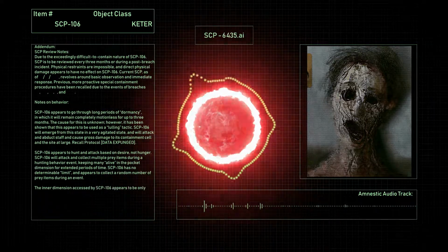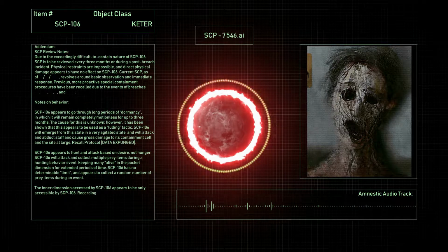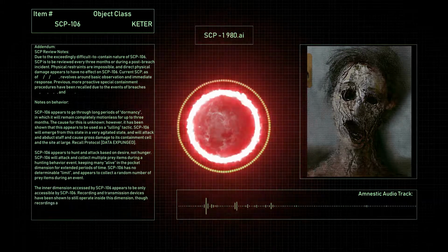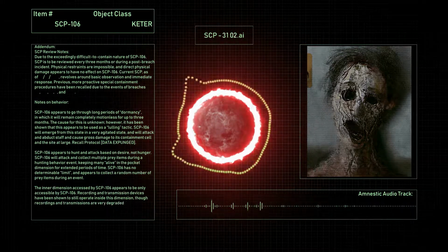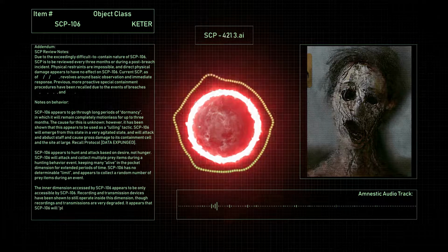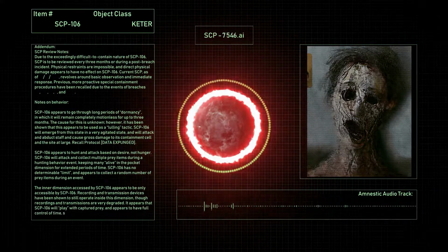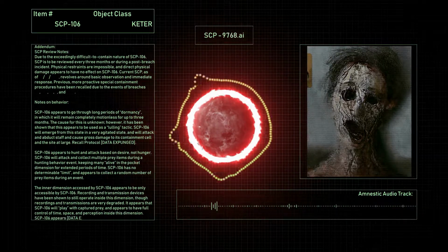The inner dimension accessed by 106 appears to be only accessible by 106. Recording and transmission devices have been shown to still operate inside this dimension, though recordings and transmissions are very degraded. It appears that 106 will play with captured prey, and appears to have full control of time, space, and perception inside this dimension.